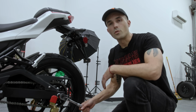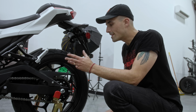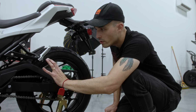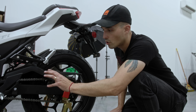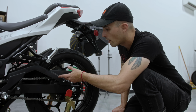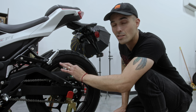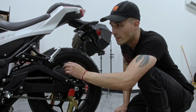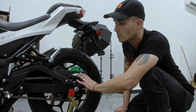What the hell? So obviously one of the most important things on a motorcycle is the chain. That's the thing that's taking the power from the engine to the rear wheel. And you need to make sure the chain slack is correct. A chain that's too loose runs the risk of the chain flying off the sprocket, but honestly, a chain that's too tight is worse because it adds way more wear and tear to the chain, the engine, the drivetrain, and everything else than it needs to.